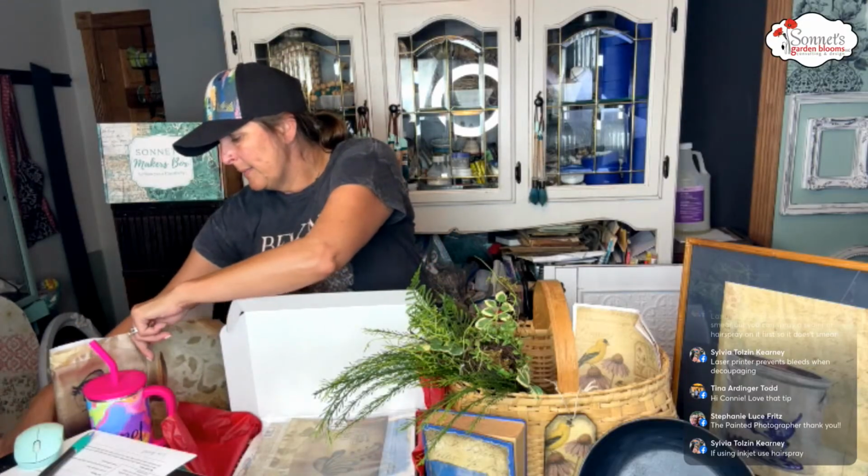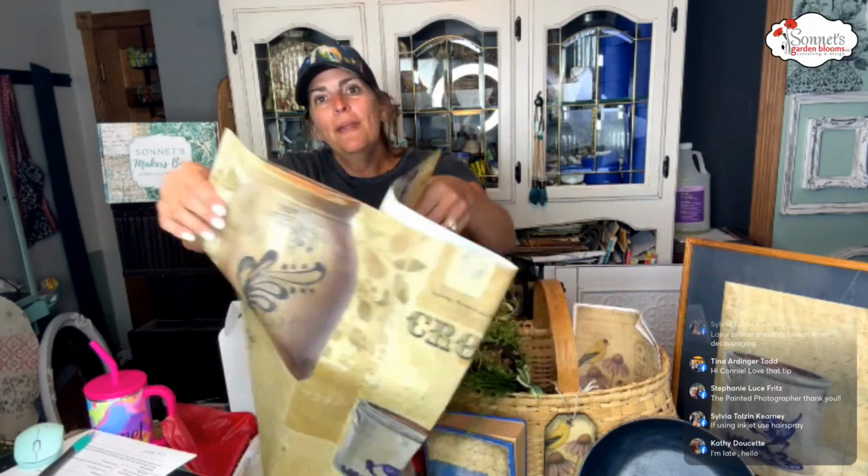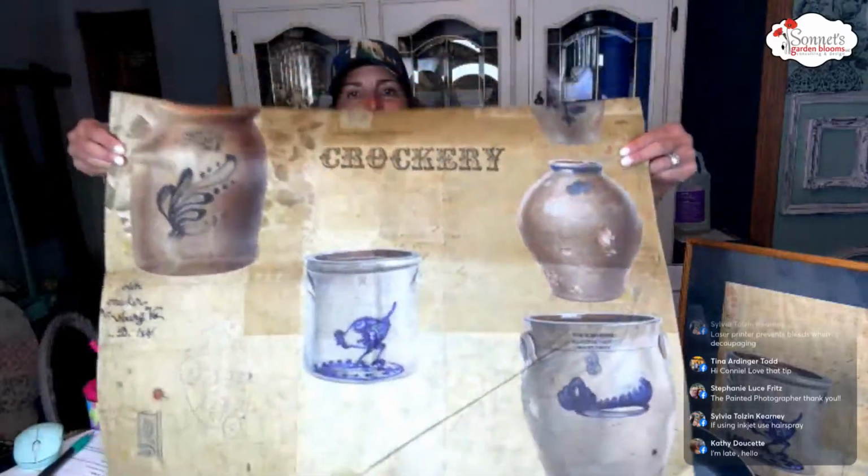So the second paper, this one I called Crockery. Funny little story about this one. I order Royce's papers way in advance. I order about three months at a time and they have them wrapped up really great, you guys. So I only open up what I need for that month. So I opened up the paper and here is Crockery.